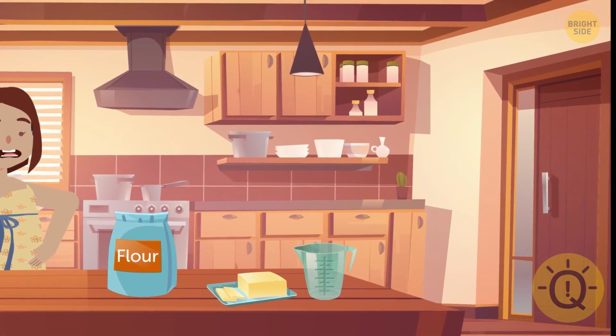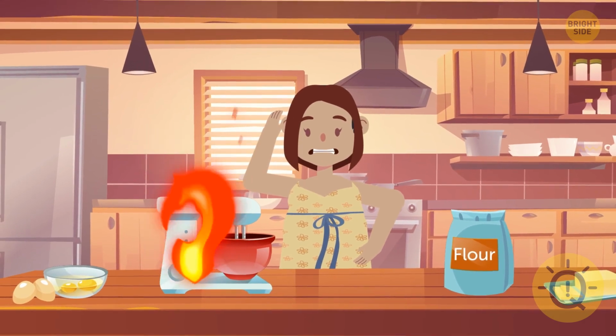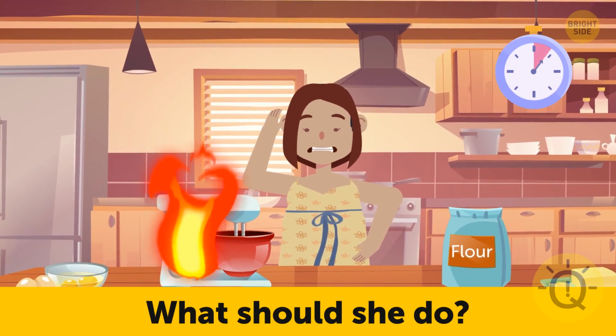Her phone was in the other room. Quick, help her. She's got to stop the flames from getting worse while she sprints over to get her phone and call for help. What should she do?